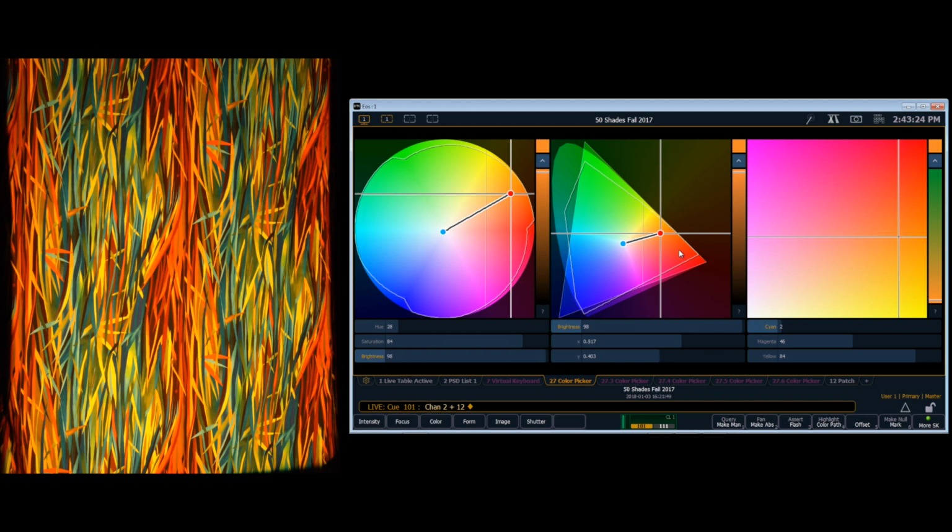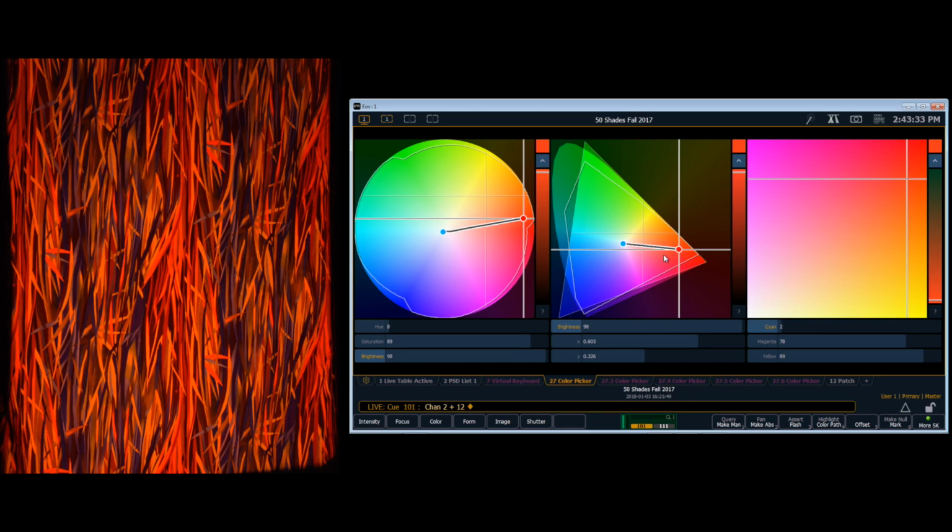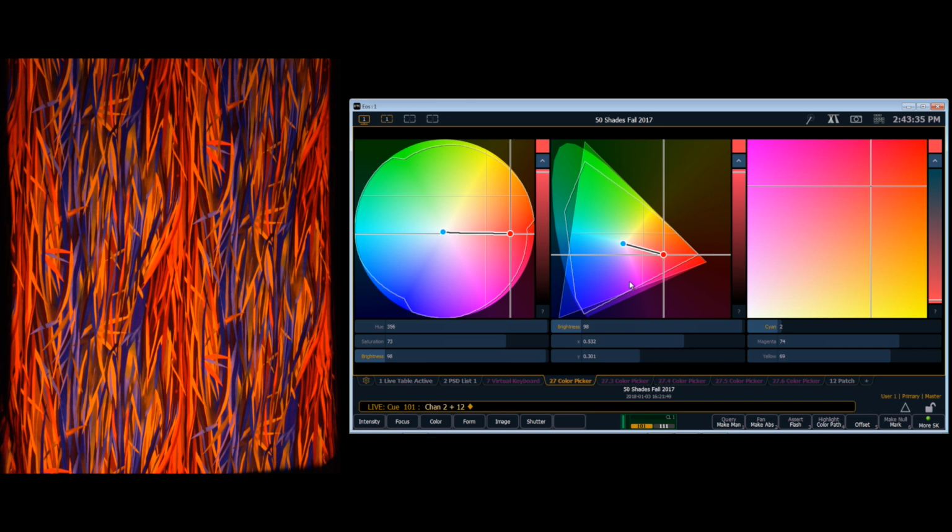In typical ETC fashion, we give you way too many different ways of doing it, and we confuse you and we confuse ourselves, but that's okay because we all have fun doing it. But we give you all these different options if you want to work in a color space.